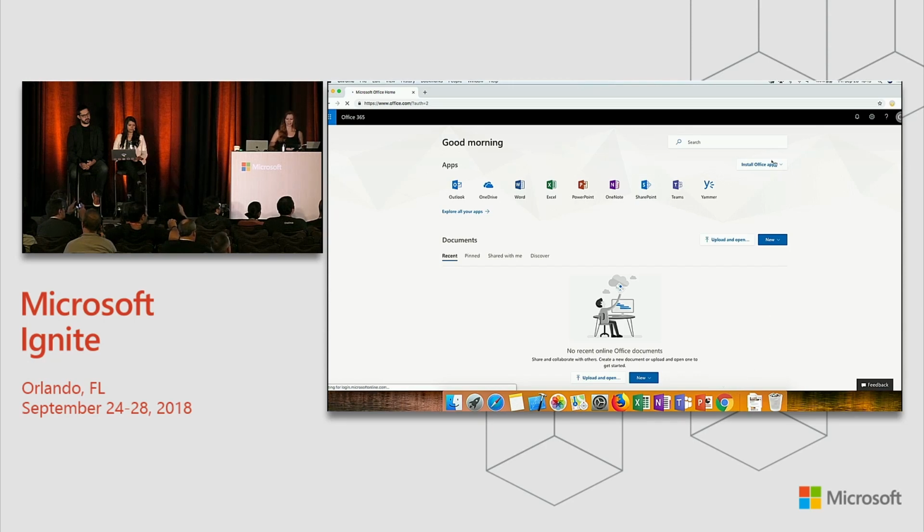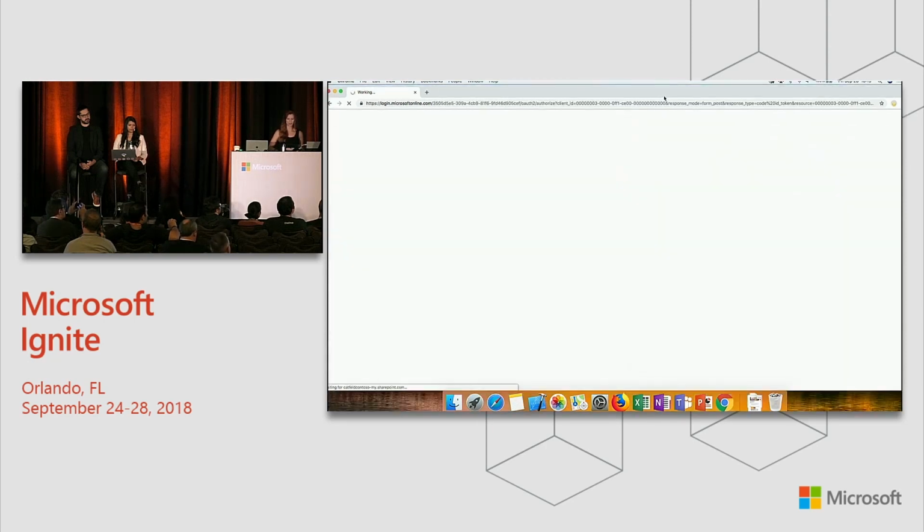This takes a while to load. I actually have another window of it preloading as well.